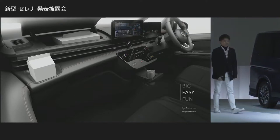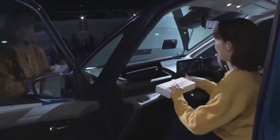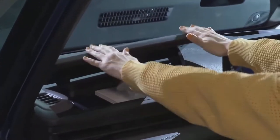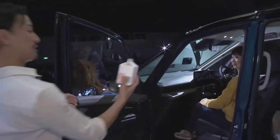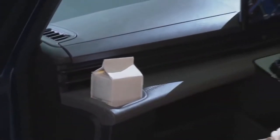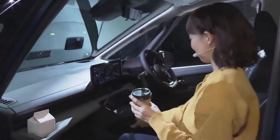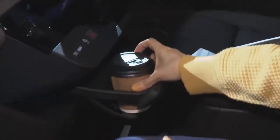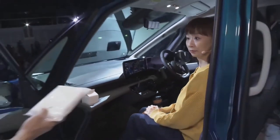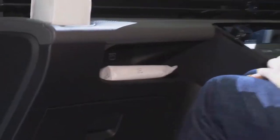Now I hand over to you, Papa, Dad. Thank you. Tissue box is there. Yes. How about the milk? Yes, I love it. Here. So milk pack can be stored. How about my favorite coffee? Yeah, it goes there. Oh, there is a cup holder there. And use it. This is a wipe if you need it.